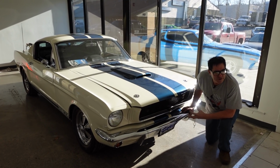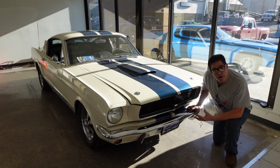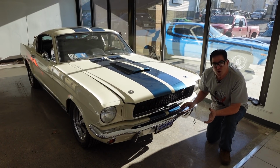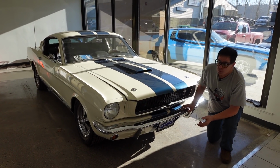Now, the Shelby Mustang GT350 in 1965 was a very special car. But if you really look at it, the amount of modifications to the same basic Mustang fastback weren't that extensive. Pretty much the biggest part that was visually altered was the hood.